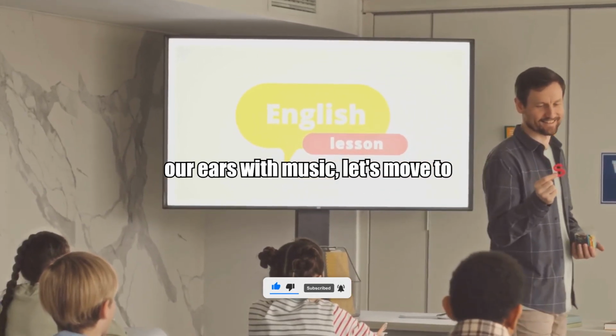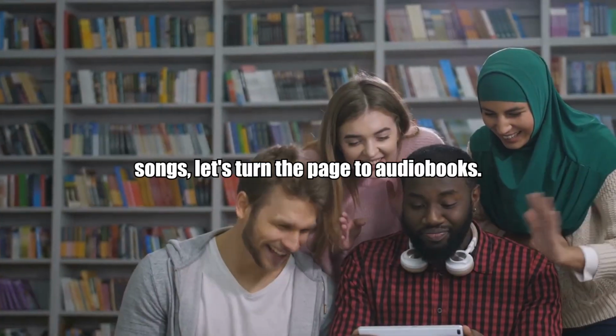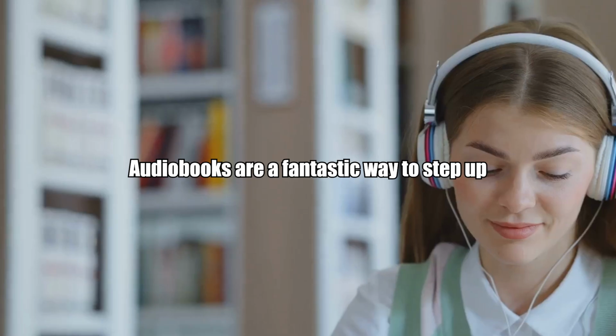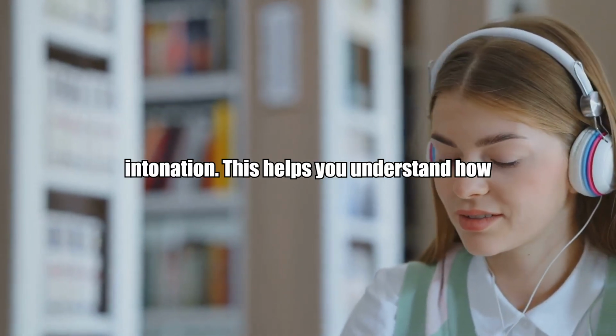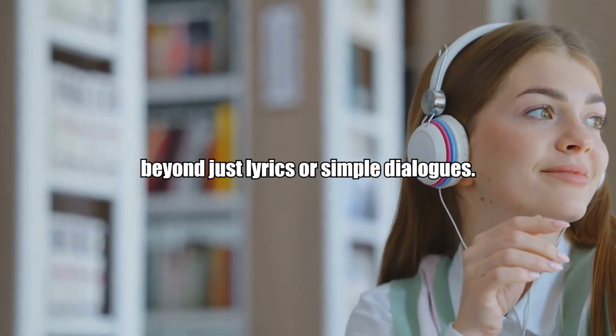Now that we've tuned our ears with music, let's move to something a bit more challenging. After songs, let's turn the page to audiobooks. Audiobooks are a fantastic way to step up your English learning journey. When you listen to an audiobook, you hear words pronounced clearly and with correct intonation. This helps you understand how English sounds in more extended speech, beyond just lyrics or simple dialogues.